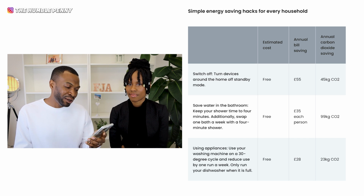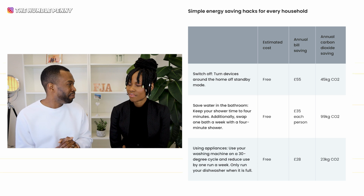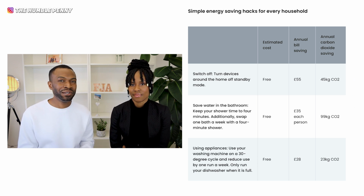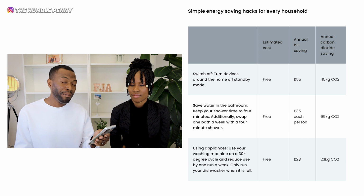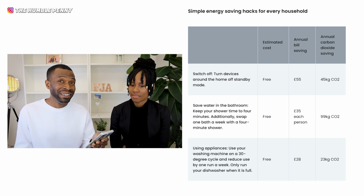So the very first one is to switch off devices around the house that are currently on standby mode. I'll put up the graphic for you guys to see on the screen so you can see what we're talking about here. It's estimated this would be free for you to do, and the annual bill savings are estimated to be around £55 per year from doing it.